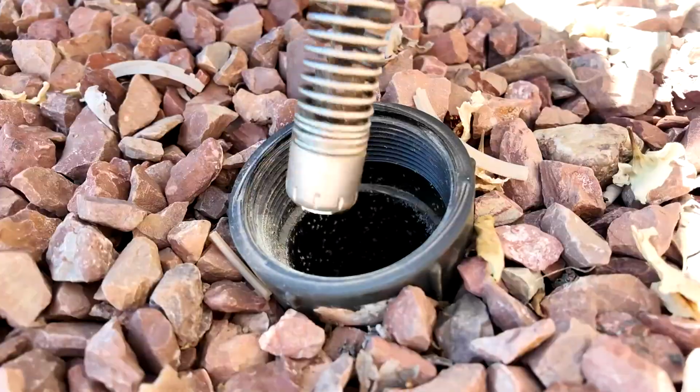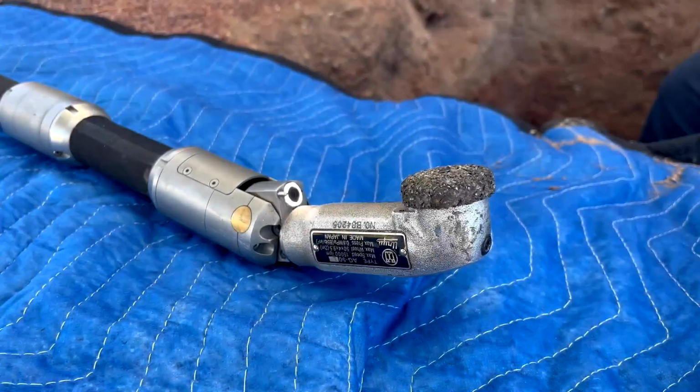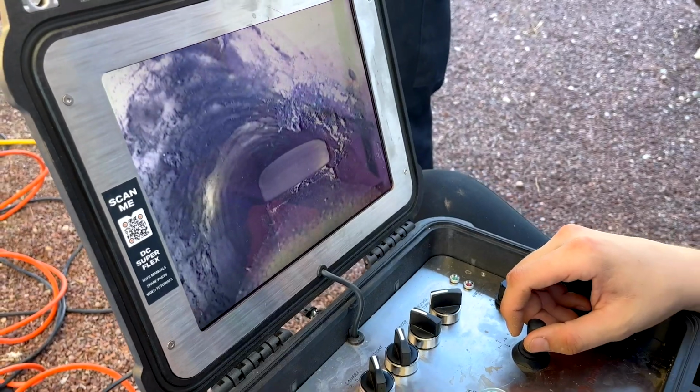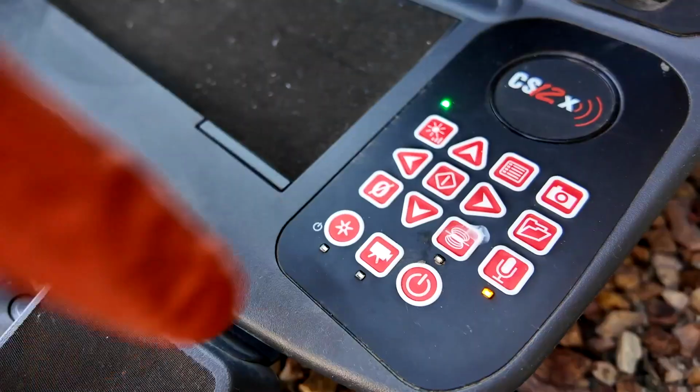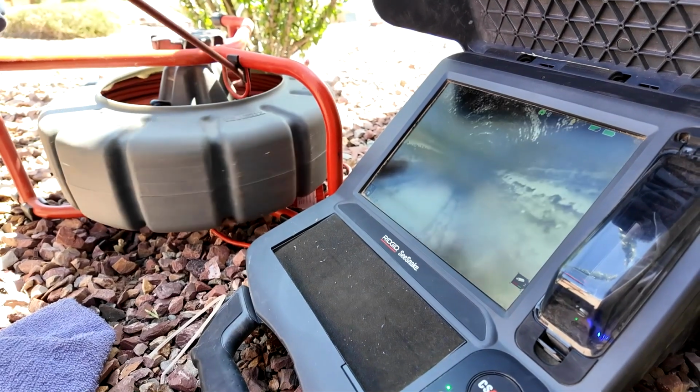As far as cast iron goes, we do a lot of descaling. We have equipment that we can run inside the main sewer line in cast iron and hone out the inside of that pipe, and then we use the jetter to remove that scale from the system, and then again follow up with a video inspection to determine the condition of that pipe under the scale.